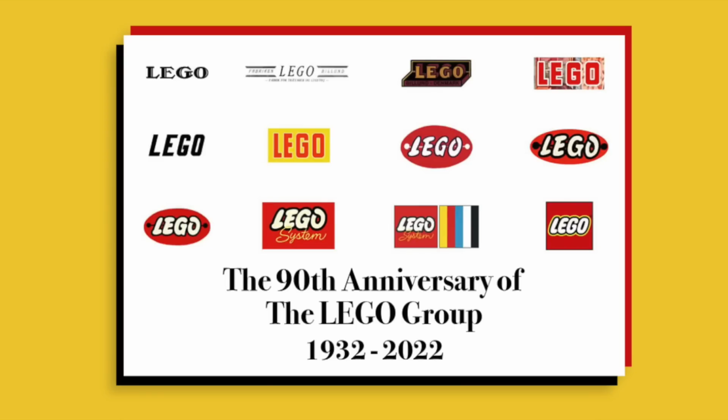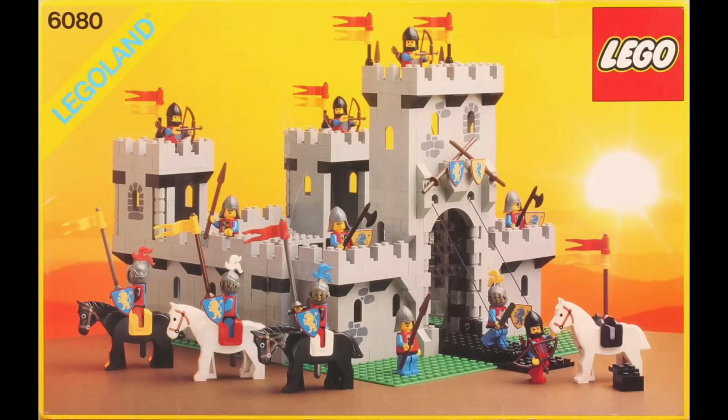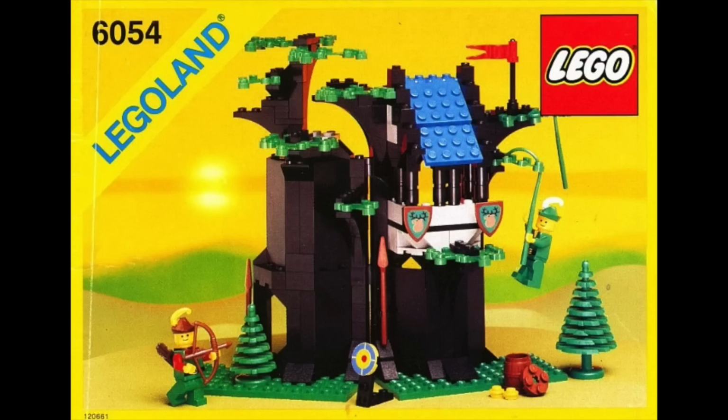Next, in 90th anniversary news, previously we discussed the LEGO Ideas fan vote for the 90th anniversary set based on the Lion King's castle, which we had gotten rumors would be the winner of that vote. But thanks to BrickHeadz, it turns out we're also going to be getting sets based off of Classic Space and the Forestmen lines as well.